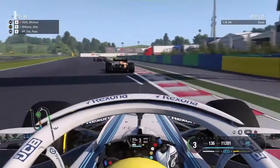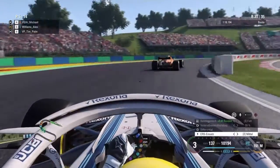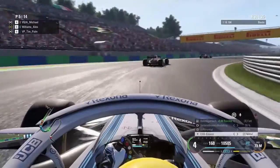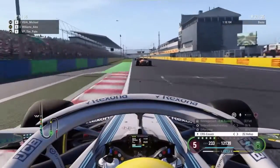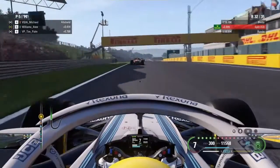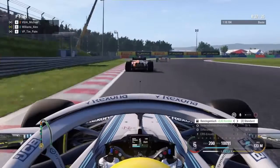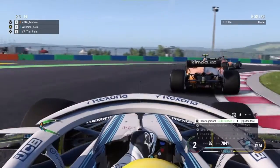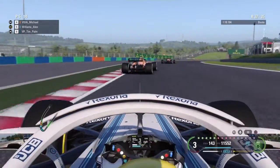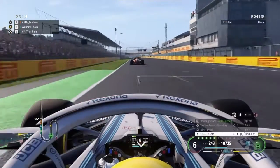So we got another penalty for a joke, and again, you can see we are close, but not close enough for a dive, and Michael gets the DRS and the slipstream from Flores ahead, and it's impossible for us to overtake. I think in clean air I would have been able to create a gap or overtake them and then create a gap, but at the moment it's just impossible.